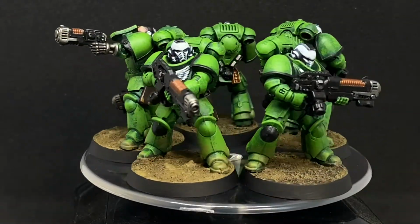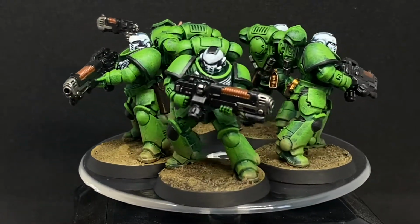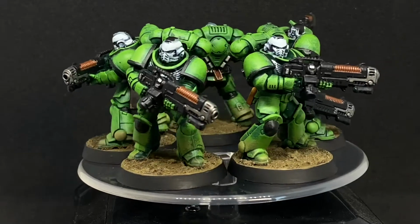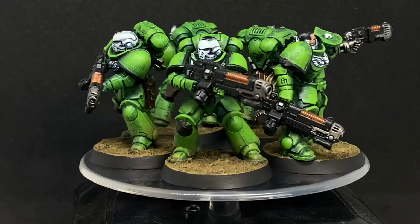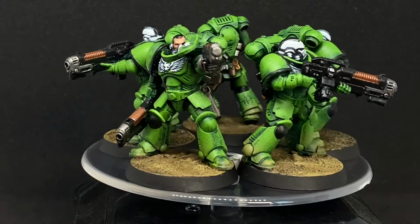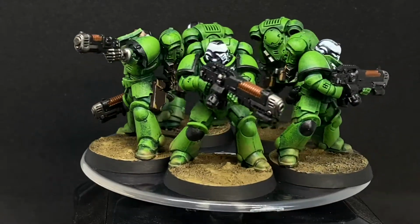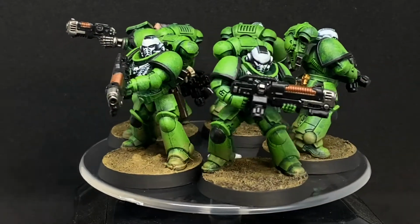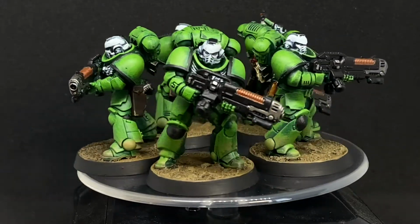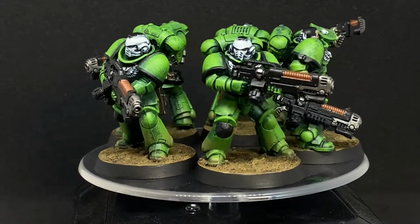So here we go. This is the first of my Sons of Medusa. Like I said earlier, I finished 2,000 points of these, and this is the Hellblaster squad of them. These guys, as with the majority of the army, only really needed their bases touched up. Other than that, pretty much everything was finished. Wee little touch-ups around it, but absolutely fantastic.